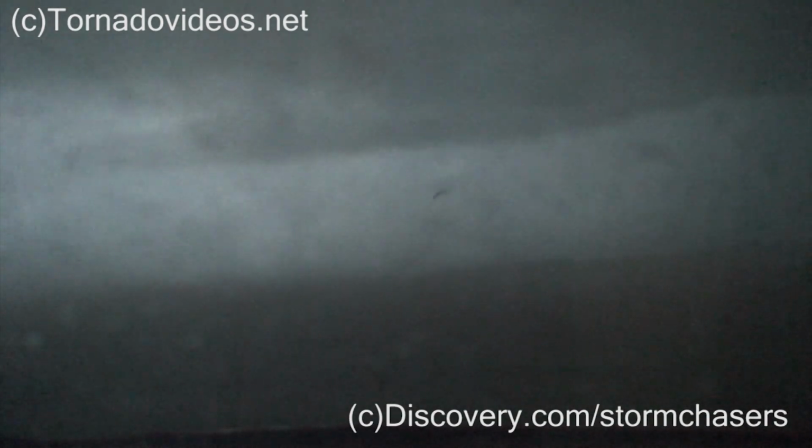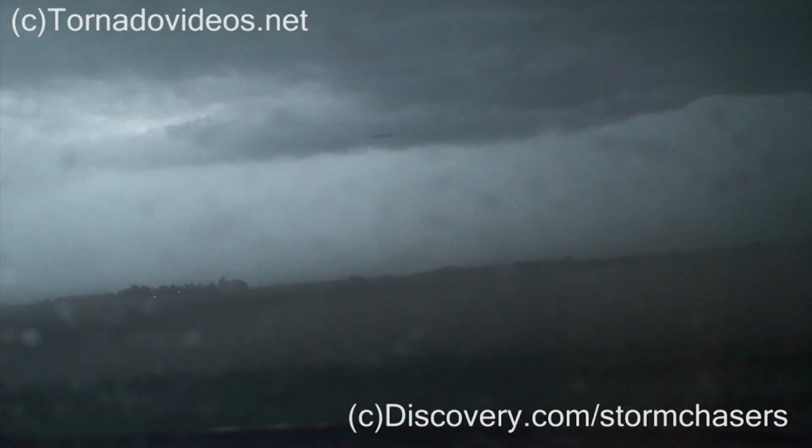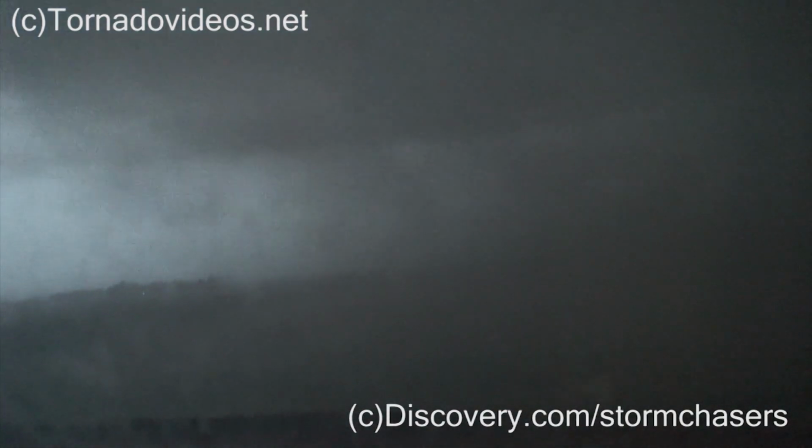Standing radar. Right there. We're inside it right now. Look at this. Look around, man, it's awesome. All right, it's right, left. All right, here you go.